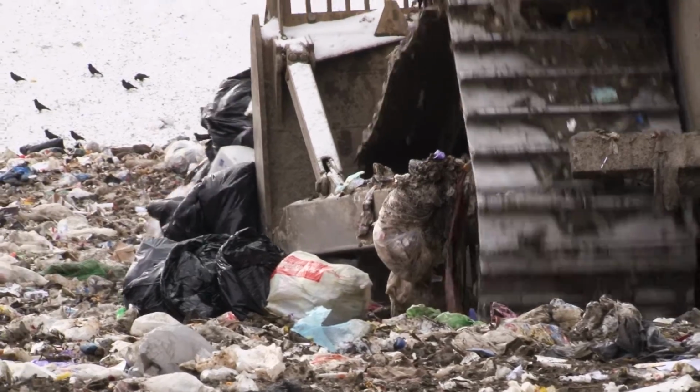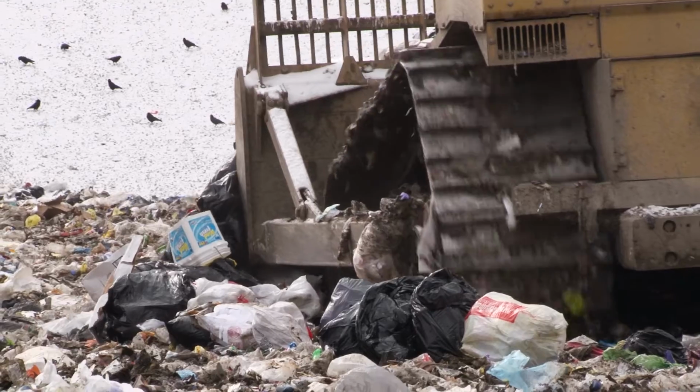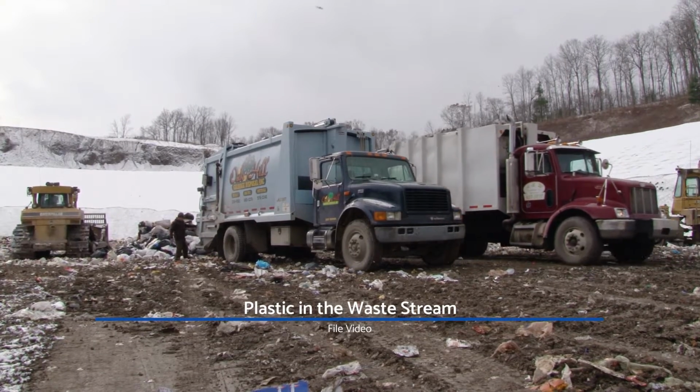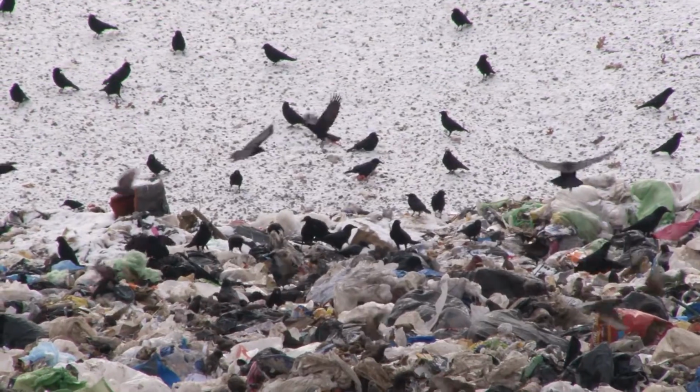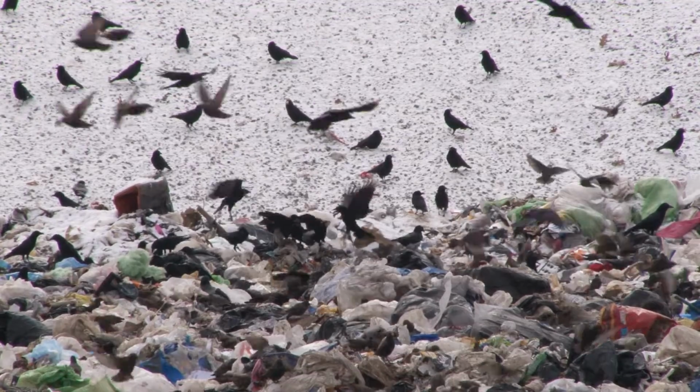According to the US EPA, plastic makes up a little over 12% of all the municipal waste in this country, about 36 million tons a year. Only about 9% of it gets recycled. Those figures are from 2018, and newer estimates place the recycling number down around 5% today.